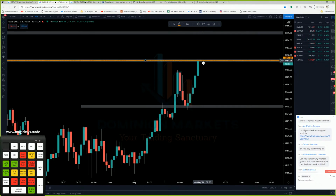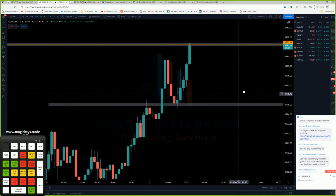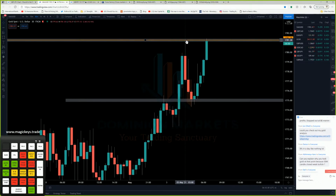So we'll need to see some sort of rejection for price to go down. Can you explain why you took gold at that point? Because the 30-minute candle closed weak bullish? Yes, because gold had really strong momentum moving up. It created a high at 1781.